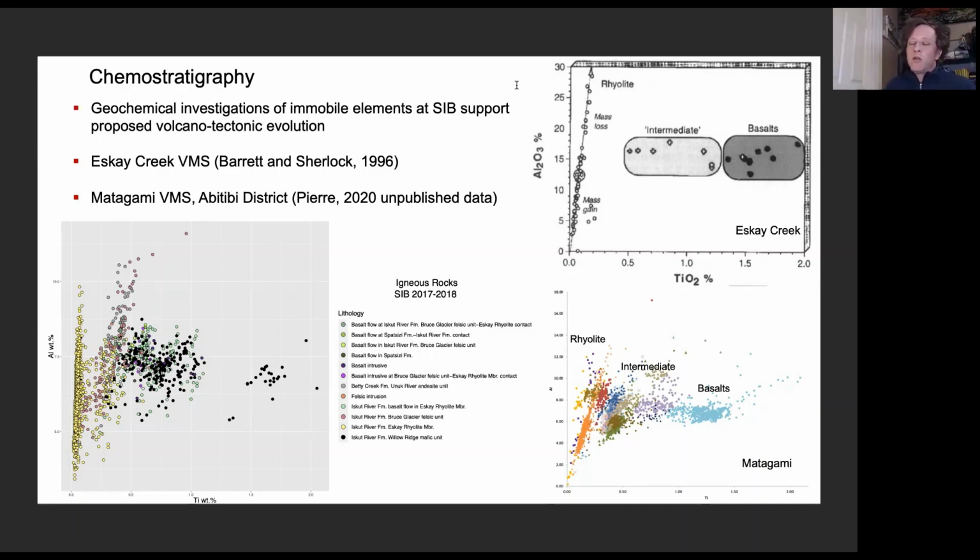So we did a chemostratigraphic study by looking at some of the data from previous drill programs, in particular here, the immobile elements titanium and aluminum. We're able to see that we have several different populations of rock. There's kind of pinks and grays here. The grays are andesites, dacites. So this is our volcanic arc towards our transition towards rifting, represented by these intermediate composition rocks. And then the yellows over here on the low titanium end are rhyolites. And then the basalts are over here in black, and these are the high titanium ones. And there does seem to be three populations of basalts that tend to become more titanium rich over time.